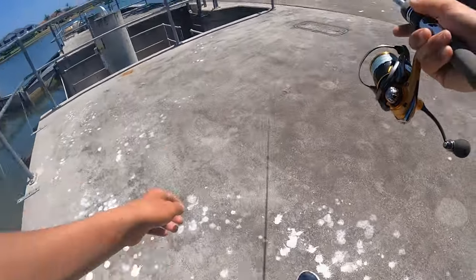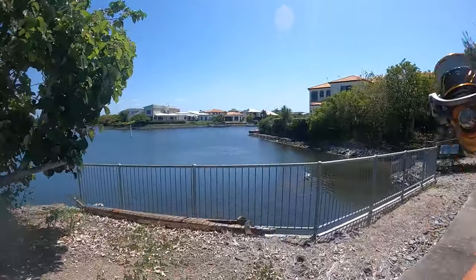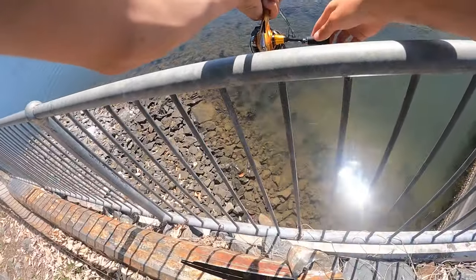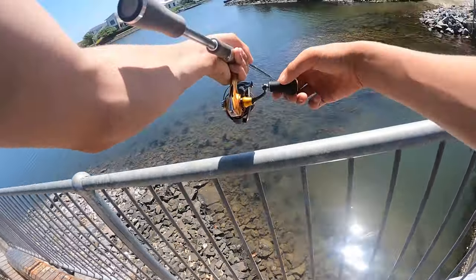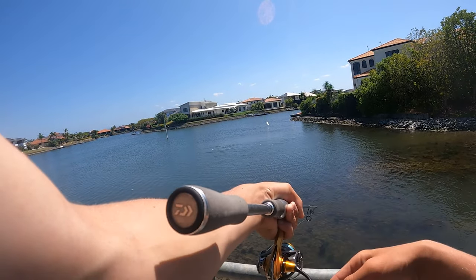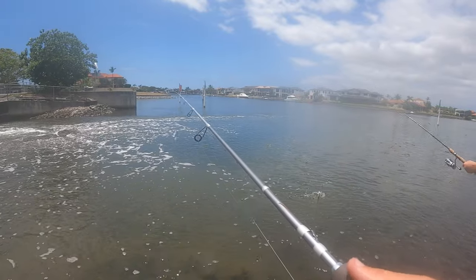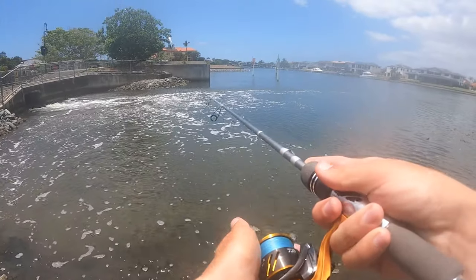Oh, holy. That's a big fish down here. Whatever that was. They're still there. Oh, dude, I got smashed. Oh, there. Oh. Look at this. Holy shit. Fucking horn. You got that? Yeah.